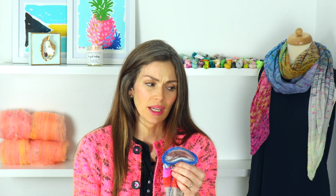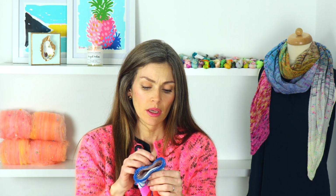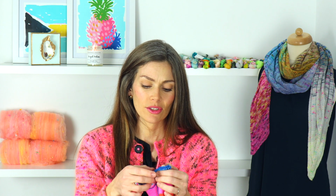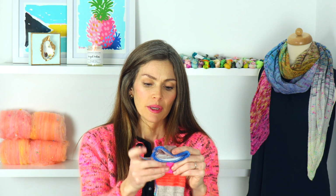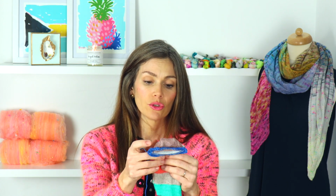I saw this technique years ago, and there may be some tutorials on YouTube. I might just jump on and see if I can find you a link if you're interested and put it in the show notes below. But it's a really awesome way to graft the toes for a sock.